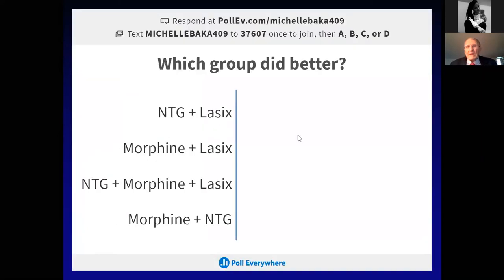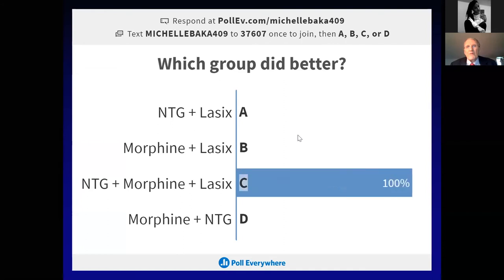Okay, group A was nitroglycerin plus Lasix. The second group was morphine plus Lasix. The third was nitroglycerin, morphine plus Lasix. And the fourth was morphine plus nitroglycerin. So the question is which group did the best?